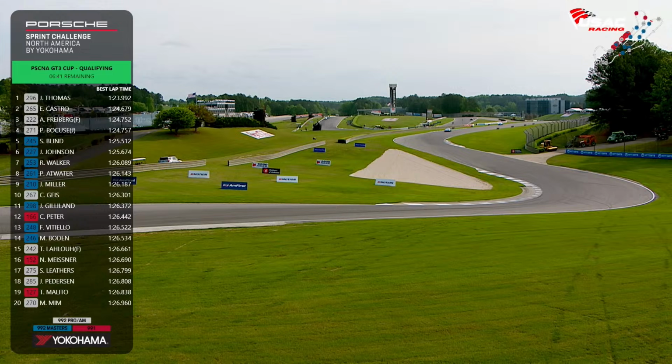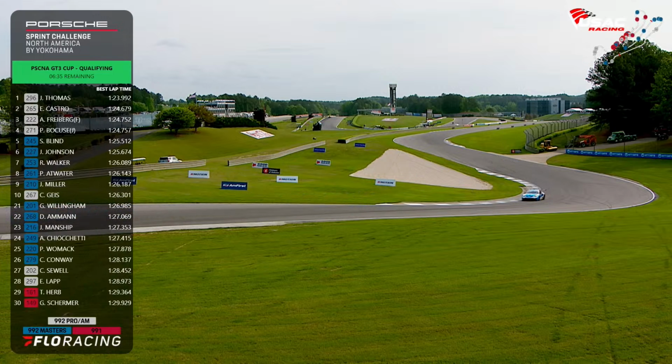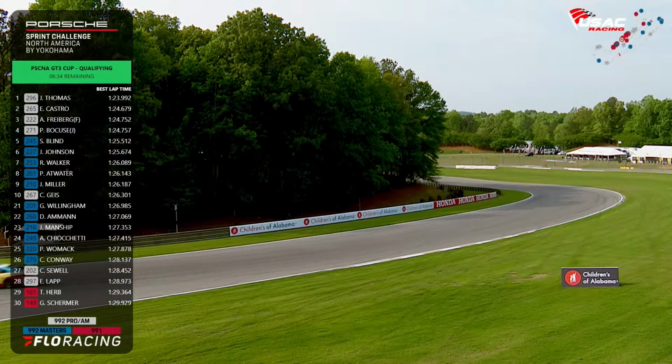So, just a couple of flyer laps left. Niels Meissner in the pits. Let's see if he goes back out there to try and see if he can improve on the time. Oh, Therese Lalou with a good lap. 26.4 out of the driver for the West Coast.